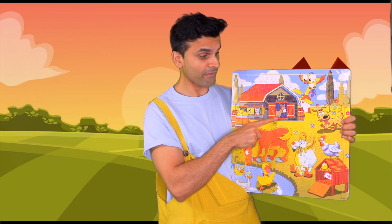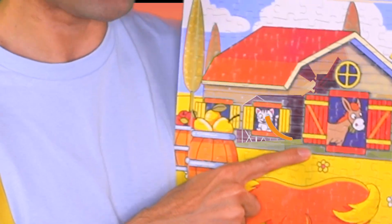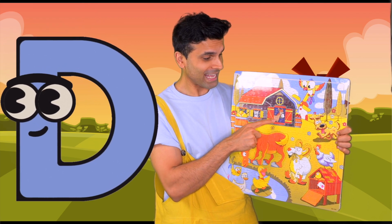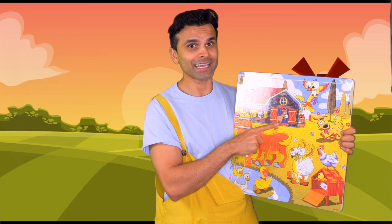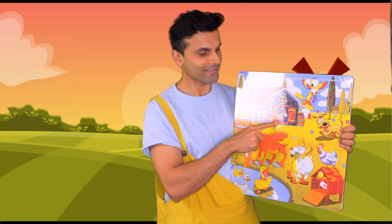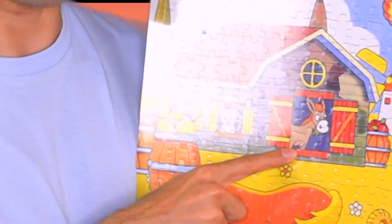Next to the cat, we have a donkey. And the donkey's eating some grass. Donkey starts with the letter D. D for donkey. And what does a donkey sound like? Donkey sounds like nee-ha, nee-ha, nee-ha. That's a donkey. Silly donkey.